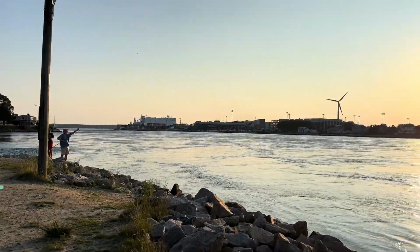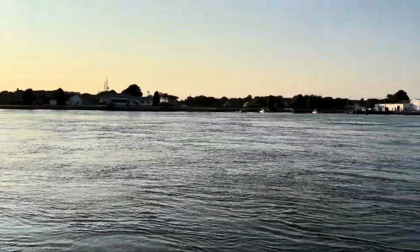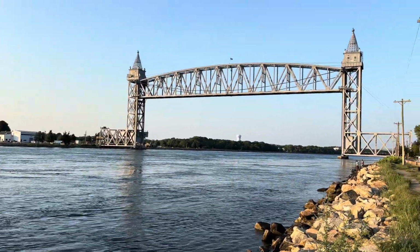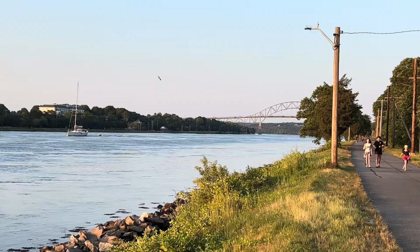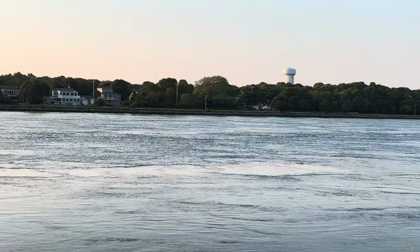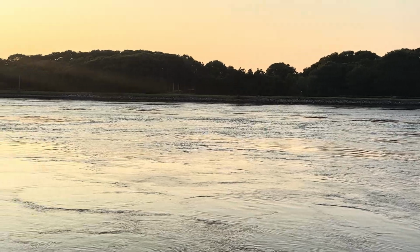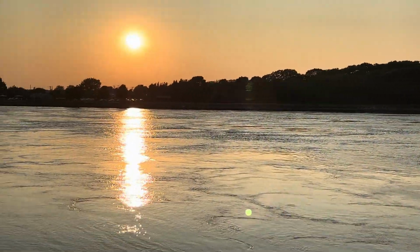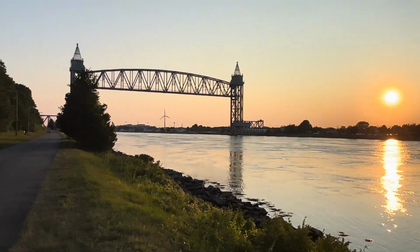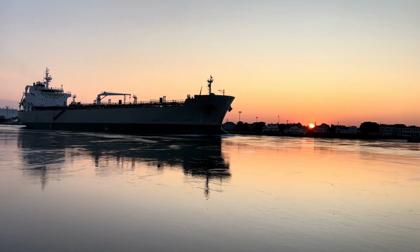We spent a few nights at the canal with our friends, and we caught lots of sunsets. It was very pretty. It was a lot of fun watching all kinds of boats go through the canal. Big boat!